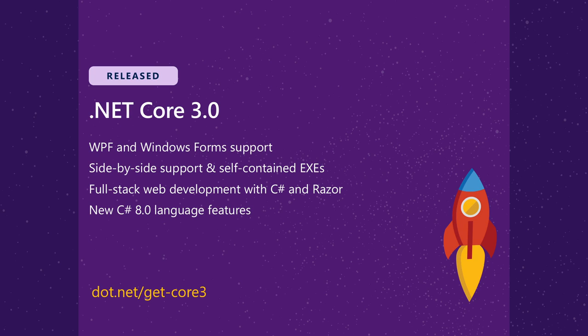We're going to introduce a brand new way of building web applications where every web application is a SPA application. And then, of course, we're always making you more productive with Visual Studio, C#, and we're going to talk about a lot of these things today with my team.